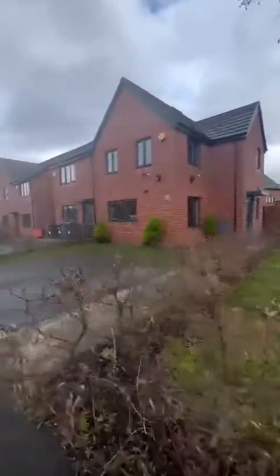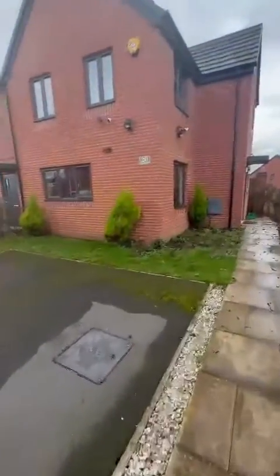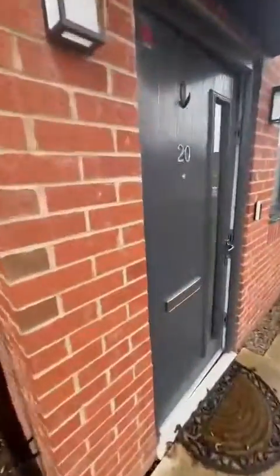I'm at Elm Tree Road in Salford M6 to show you this modern semi-detached family home. As you can see, it's got a double driveway to the front, providing off-road parking. Let's take a look inside.